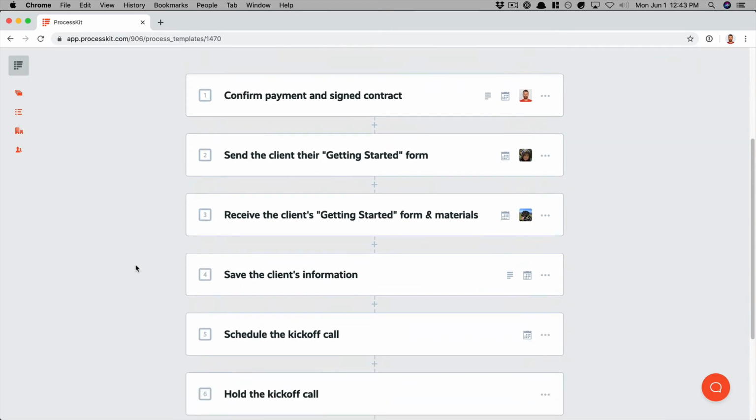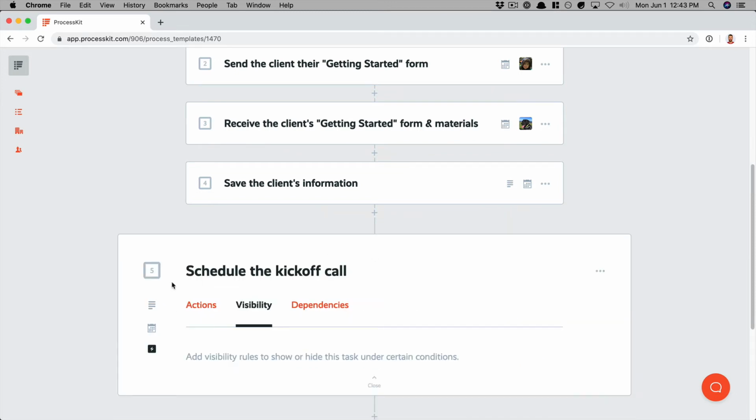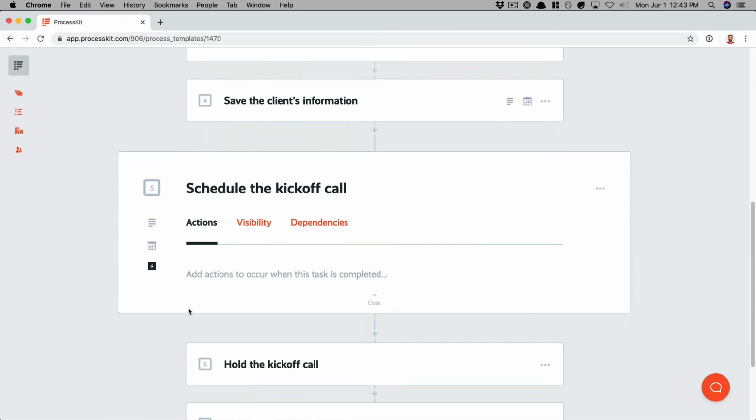When a client has scheduled their kickoff call, we'll want to move their onboarding project over into that scheduled kickoff call Kanban list. So here's how we can set that up. Let's skip down to that step in the process and open it, and then we'll go to the Task Actions panel.